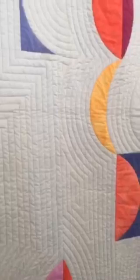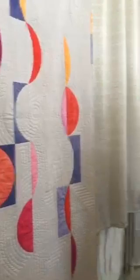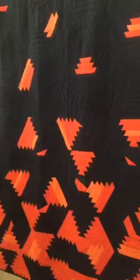This one is Uncommon Time by Claudia Gomez at Devoted to Color. Oh, we were looking at this one. It's actually just a print. This one is in the handwork category. This one is Hot Lava by Jenna Richardson.